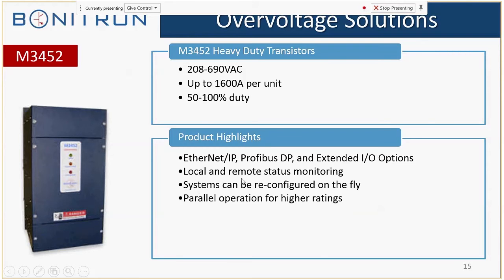These systems can be reconfigured on the fly. You'll see a lot of our Ethernet IP or Profibus rated units. They can be adjusted. The set voltages can be adjusted if you need a special set voltage on these. And you also can parallel some of the larger units if you need higher horsepower, up to 3200 horsepower or something like that. It can be done.